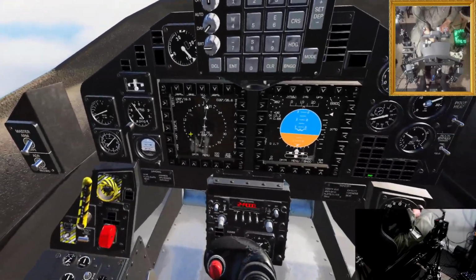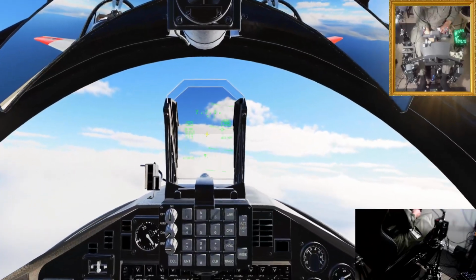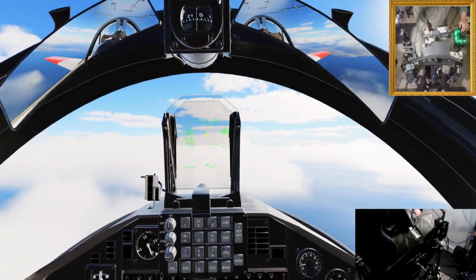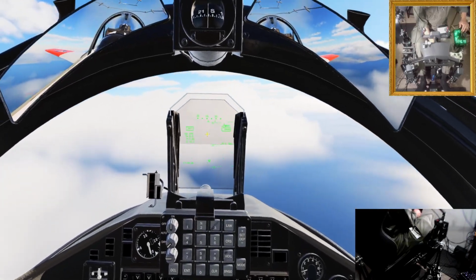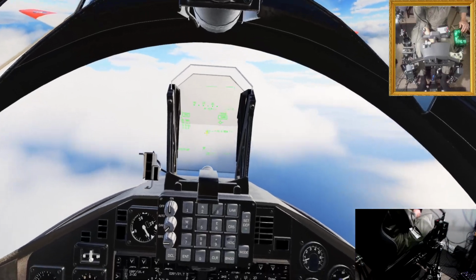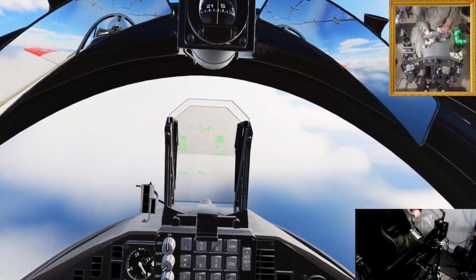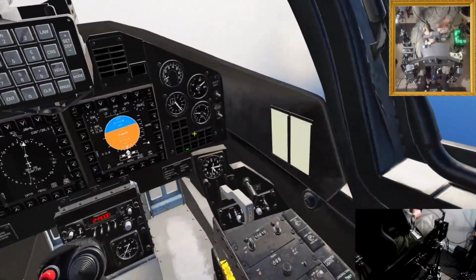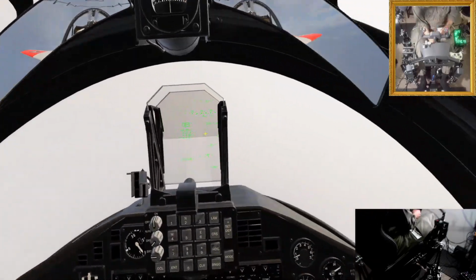Now we lost a little bit of altitude. I'm going to go ahead and climb back up. Well, we're at 16,000. Go ahead and start descending. So I'm going to come back on the throttle. I'm going to nose over, say 10 on the ladder. There we go. And we'll enter the stack at Angels 2.